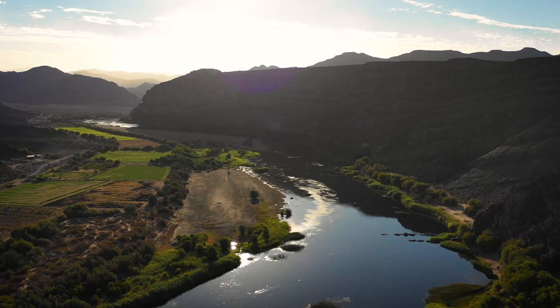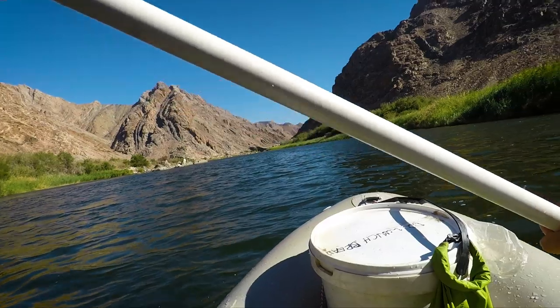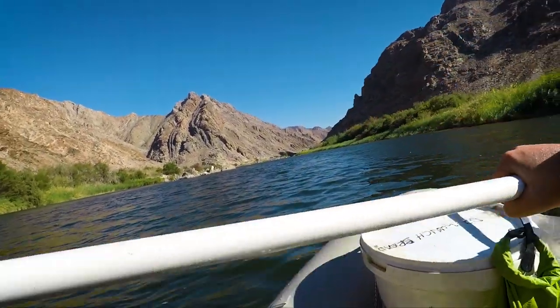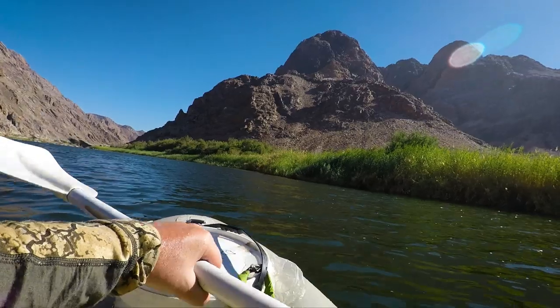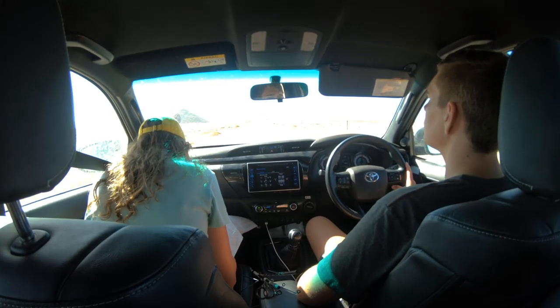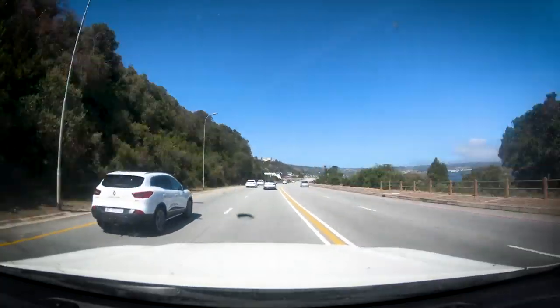The beauty of the Orange River is that it gives us a unique opportunity to explore the beautiful Richtersveld without having to hike and get cooked in the sun, and also gives us the chance to straddle the border between two countries for a few days, something that not many people get to do. But of course, we have to get there first, and our trip starts with a long journey on the road.